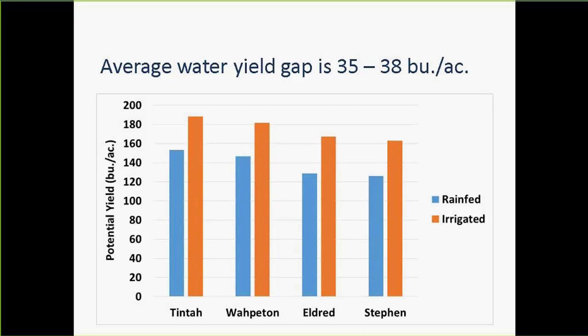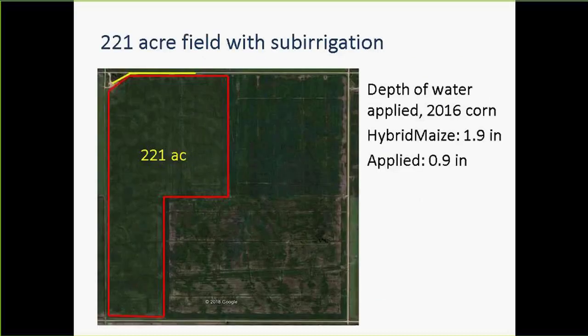So certainly there's a gradient across the valley, higher in the south, slightly lower in the north, as would be expected. But what was maybe a little surprising to me was that the water yield gap was fairly consistent across all sites, in that 35, 38 bushel range. So even though the absolute yields decreased as we were heading north, the water yield gap was fairly constant across all sites. But again, this was all estimated from the hybrid maize model.